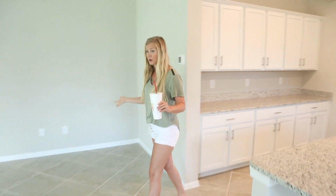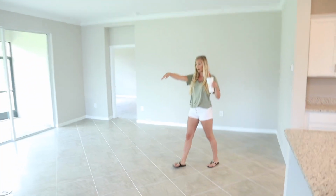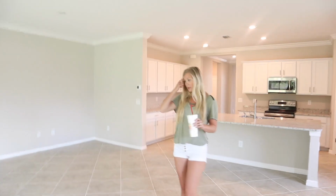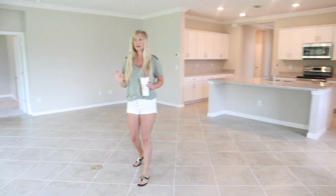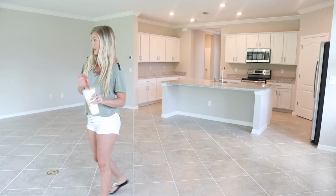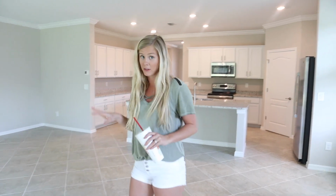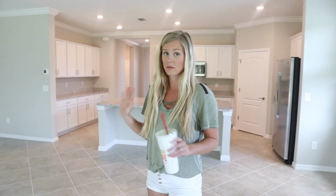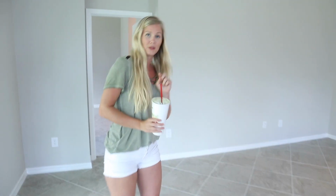So the living room is huge. It goes from living room to dining area. It's really pretty, like the lighting. I'll keep repeating that because the lighting in here is so nice. It's so bright, you don't need many lights on, which is my favorite thing, especially with filming. I do not like harsh, non-natural lighting. Okay, we'll go to the master bedroom and then I'll show you the back patio.